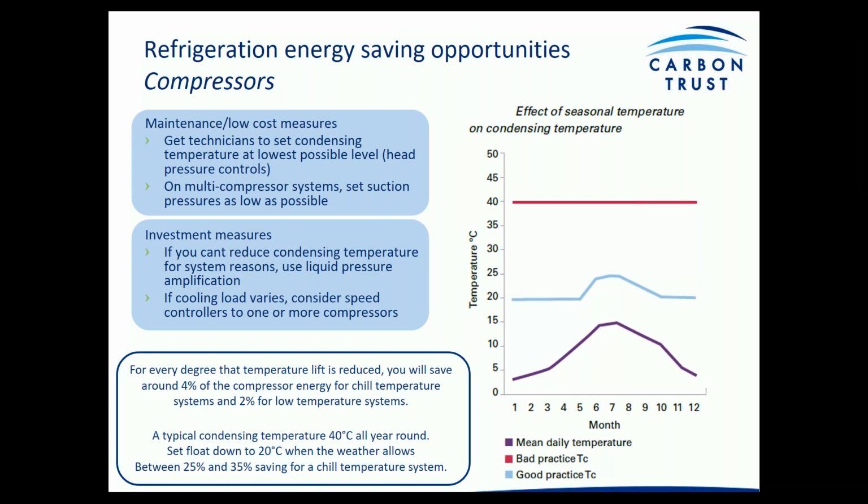So one thing to make sure when your system is being maintained, installed, commissioned, get your technician to set the condensing temperature to the lowest practical level via head pressure controls.